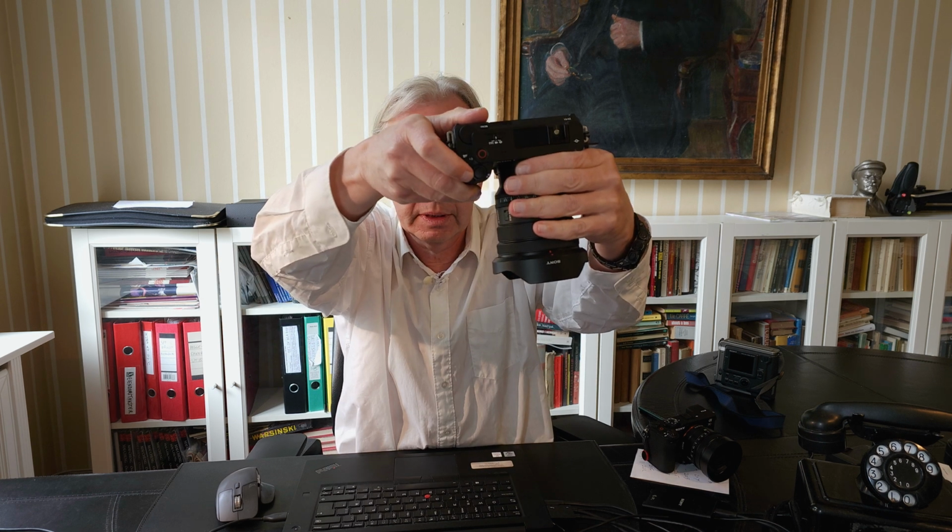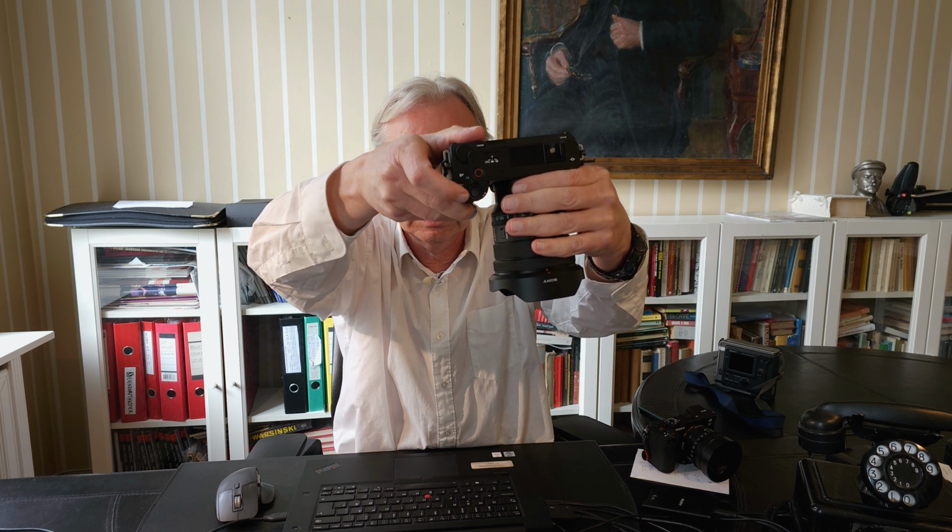These cameras are both supposed to be weather sealed, but when I look at them, I think the A7CR looks more rugged. The ZV-E1 has a zoom rocker on the body in front here, so that you can zoom in and out with a lens with a motorized zoom, which is like this. This is a motorized zoom, a 16 to 35 millimeter f4, which has an internal zoom with a motor. That's why I use it often on this ZV-E1.